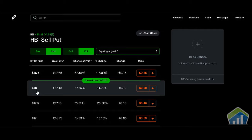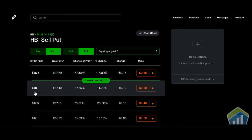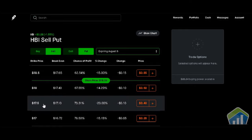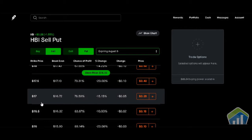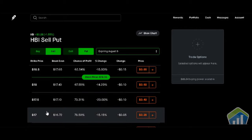Now, when you do the math, you automatically see that if you go from $18.36 to $18, that's going to be a $36 difference, and that you're going to save because you're saying you're willing to buy at 18. Same thing if you go down here. You're going to be saving some money from $18.36 to $17.50, right, if you choose the different strike price. Now you could go lower, 17, 16.50, and it is all up to you, right?